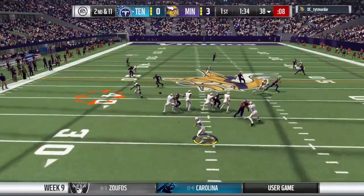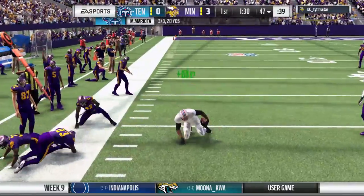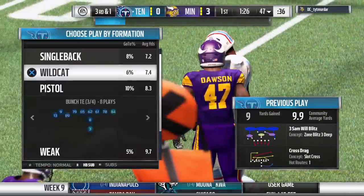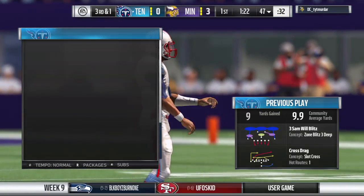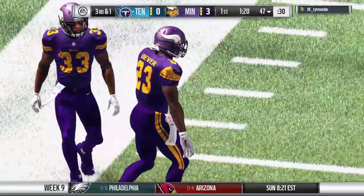Mariota to throw it this time. Looking left side and completing it to Thomas. And they'll get 9 there as that sets him up better for third down. When you execute a drag or a crossing route really well and give them a chance to let it develop a little bit, you can gain some significant yardage hitting your tight end on that one.